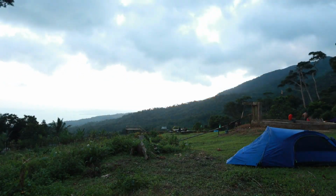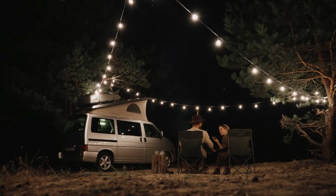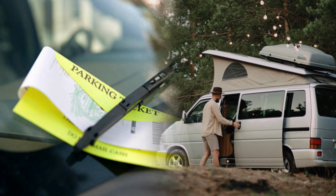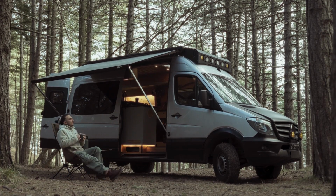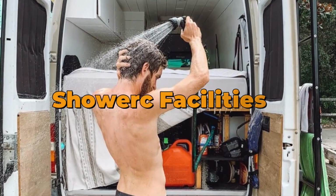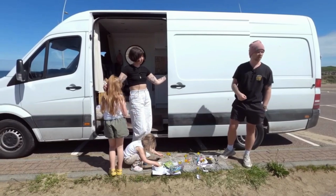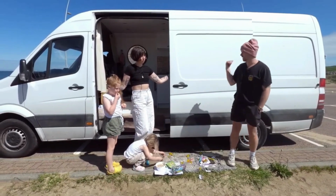Urban environments present additional challenges for those attempting stealth camping, which may result in unwelcome disturbances from authorities during the night or costly citations for parking violations. These encounters can disrupt both sleep and travel plans. Conversely, formal campgrounds provide valuable benefits including security, shower facilities, and utility connections, conveniences that come with corresponding costs. These structured environments offer reliability and comfort that wilderness locations cannot match.